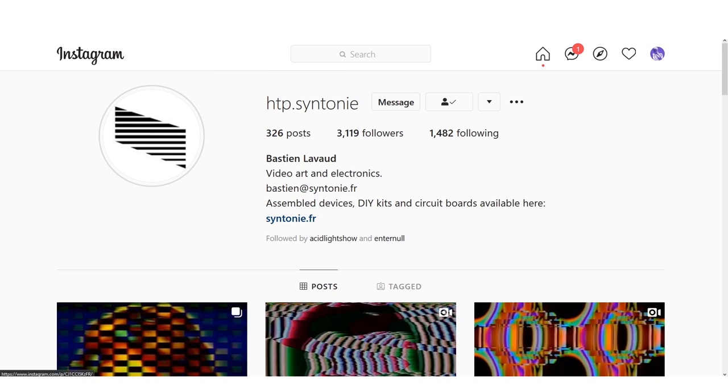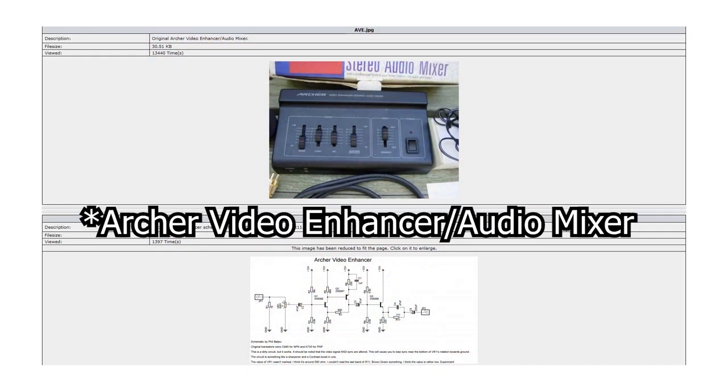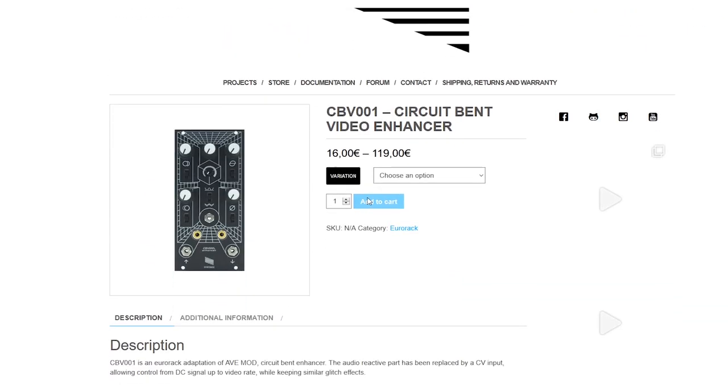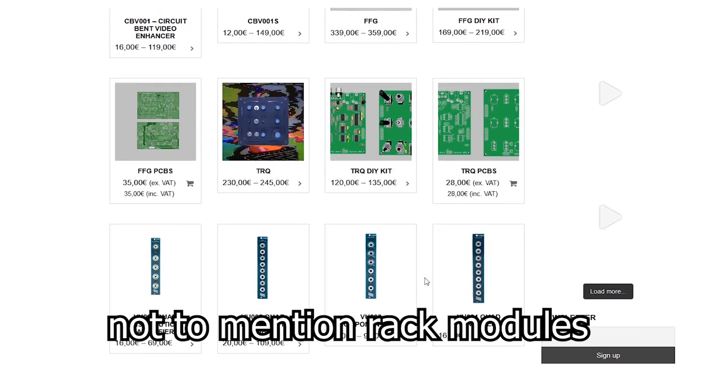Syntony, aka Bastion from France, is known for having created the AveMod, which is a DIY kit that allows you to build the same circuit that exists in this Archer Super Video processor, but you don't need one of those to make this glitch processor, because Syntony has provided pre-assembled or kits in the online store. There's also the TRQ and FFG, which if you look at can also be assembled as kits. Those are worth checking out.